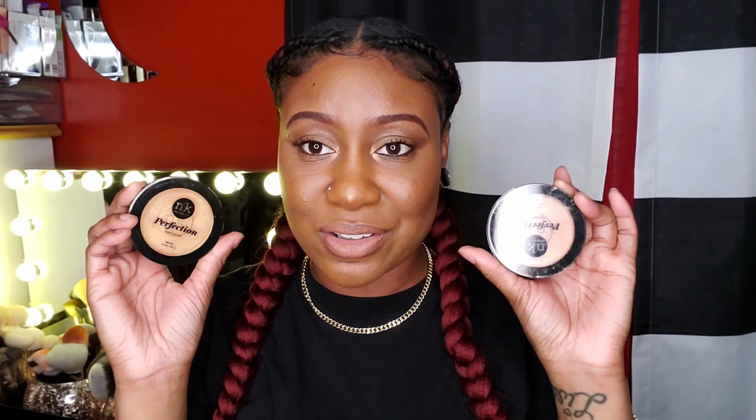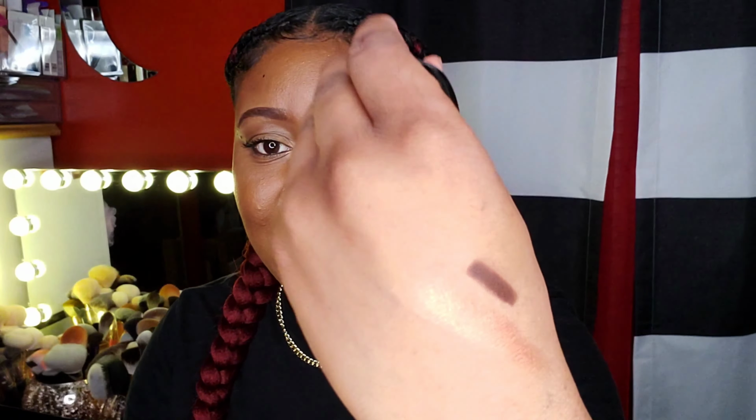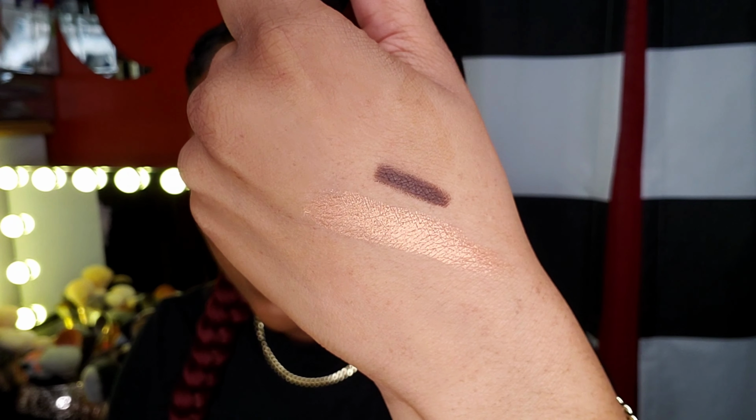The next thing I have is the Nicka K Perfection highlighter. They love the word perfection, I see. But I have two highlighters. This is in the color Sandstone, and this is in the color Inca. I need to start using these. Like, I don't know, these are very pretty. These are some beautiful highlighters, but I don't know why I don't use them.